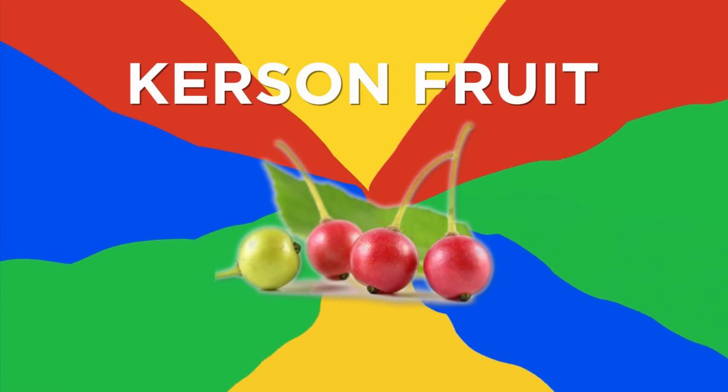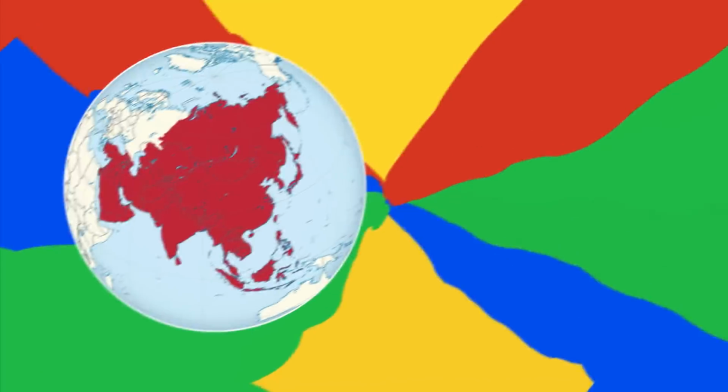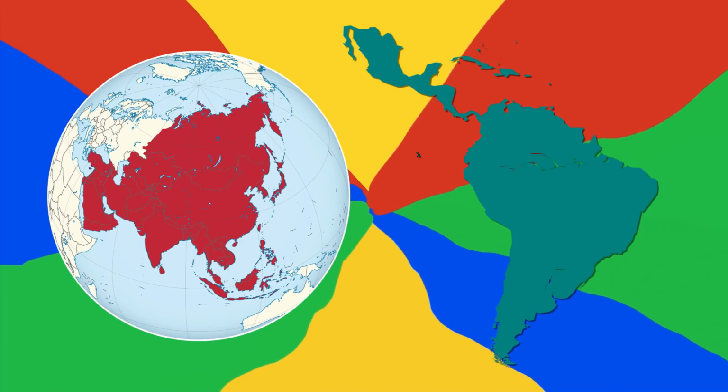Curcin fruit. What is a curcin fruit, you ask? Only an incredibly nutritious little fruit. This small thumbnail-sized fruit, native to Asia and Latin America, has a lot of health benefits.